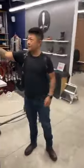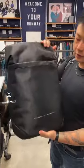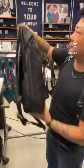Look at that. Just in time for back to school. This is a super slim, but super useful backpack, even with a USB port. What? Yeah. Wow. Yeah. Thank you.